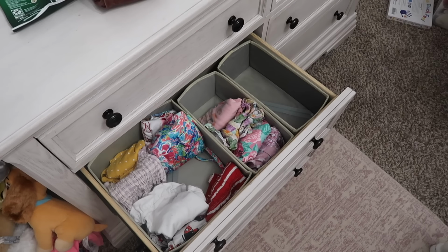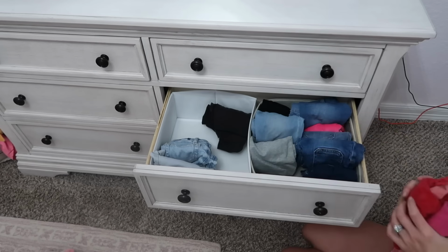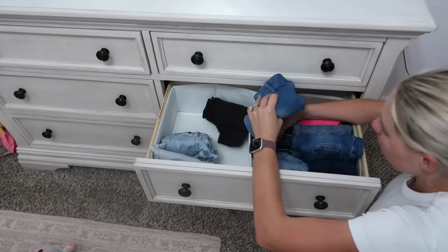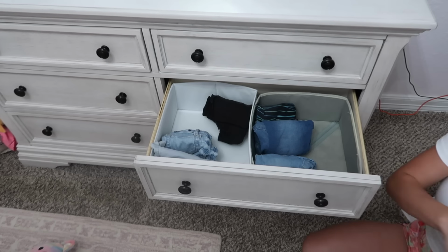So for example, what I'm doing here is going through all of the kids' clothes and either putting away all of the winter clothes that I'm not going to need until we eventually unpack here, and also getting rid of all of the clothes that don't fit.